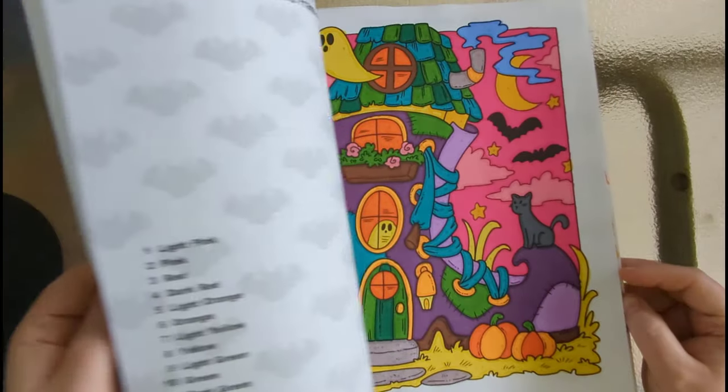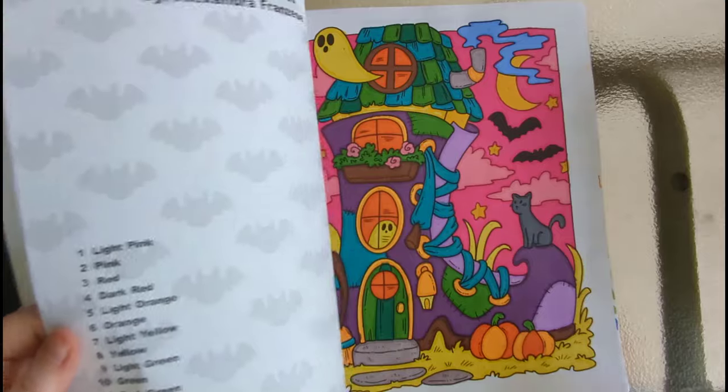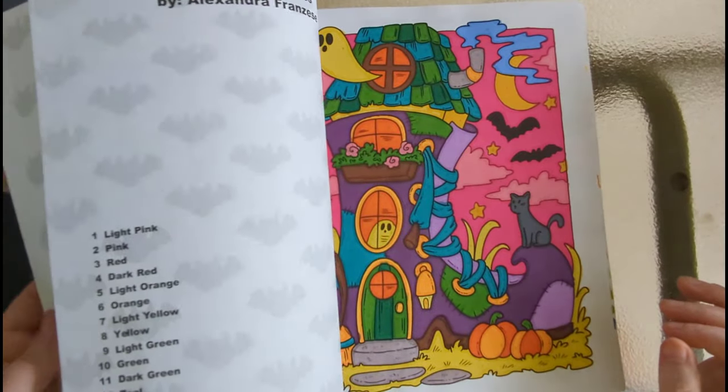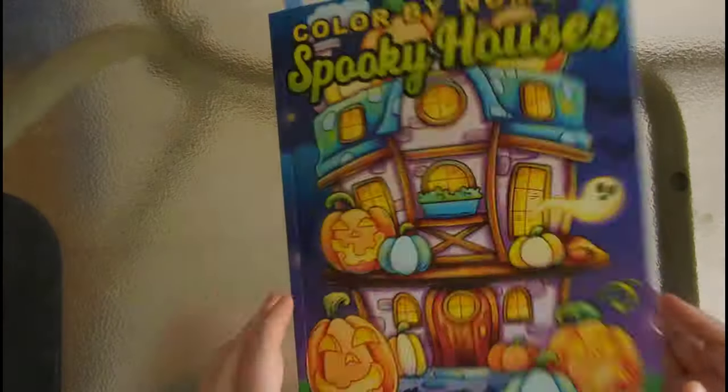Oh, I've done a couple others too. So, no rhyme or reason in this book. Just coloring the ones I like. Which I like all of them, but just coloring them in a specific order.